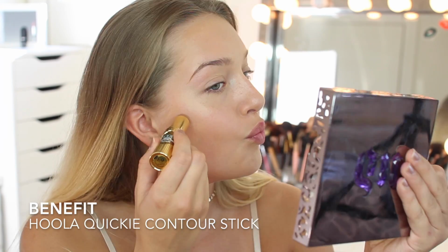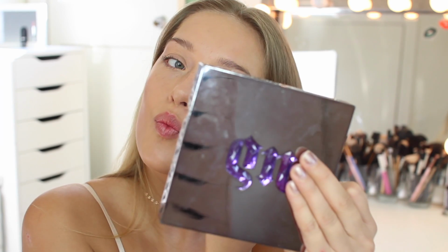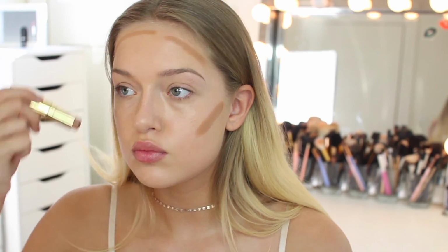So next I'm going to be using the Benefit HOOLA Quickie Contour Stick. And I haven't shown this in a video yet. I've had it for quite a while, and this is actually my first time trying it. I loved it. I will just come out and say that right away.